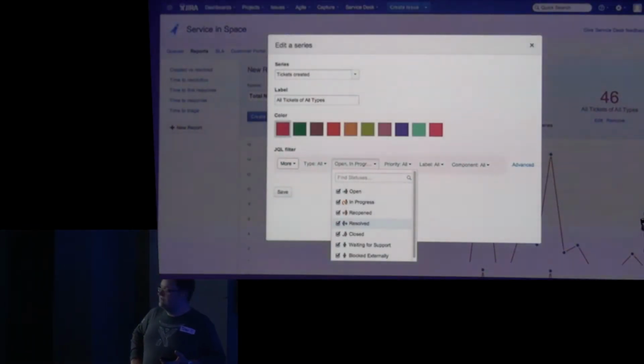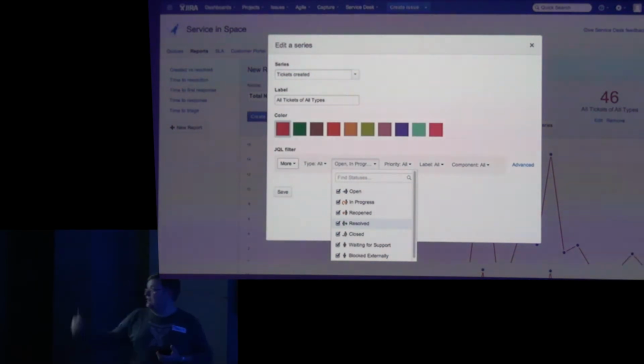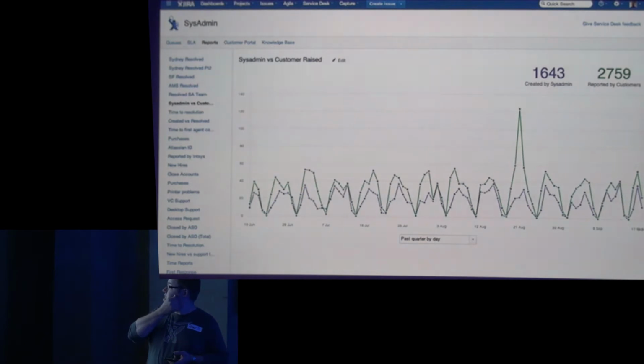So when you're defining these, yet again, you use the same language you use to search for issues in JIRA, to define your swim lanes and filters in JIRA Agile. To make a queue, to make an SLA, you use JQL to define what you want to track. And then you have control over how it appears, how it's labeled. It's both simple and powerful.